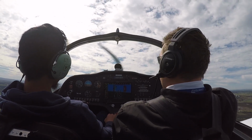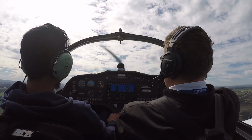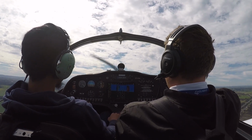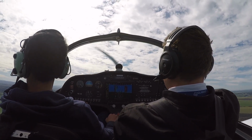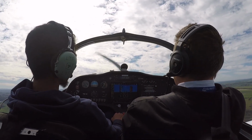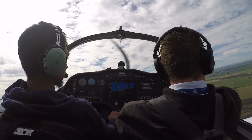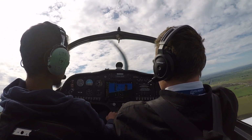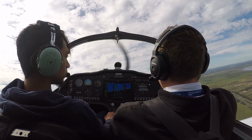So just to begin with, I'll do the radio calls for it. You can just concentrate on flying the aeroplane. Alright. Little bump off. Left, center, right. A nice gentle climbing turn here with a little bit of right rudder. Not much, indicating a tiny little bit of right rudder is needed there. Good.